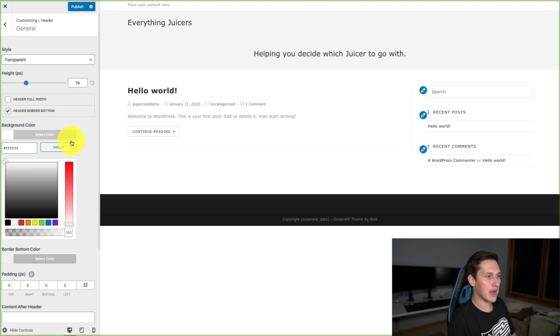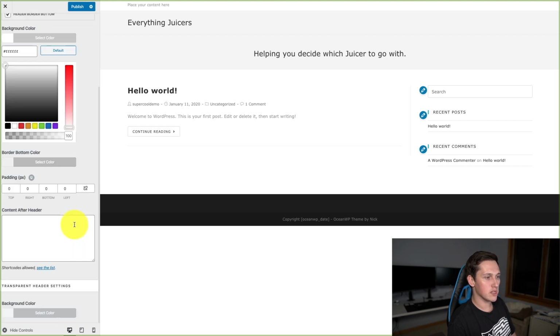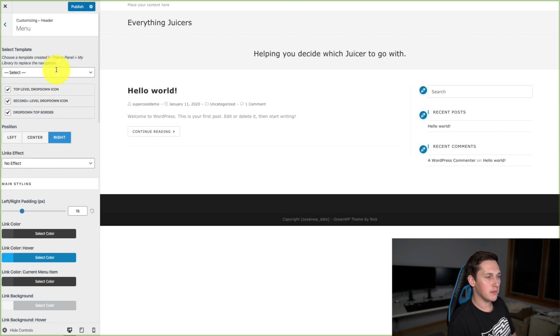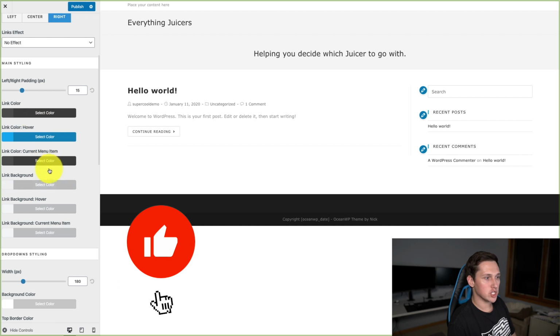You can play around with the background colors in here. There's just a lot of things that you can do with this. And on the menu, same thing. So lots of different things. We can change the colors of it.